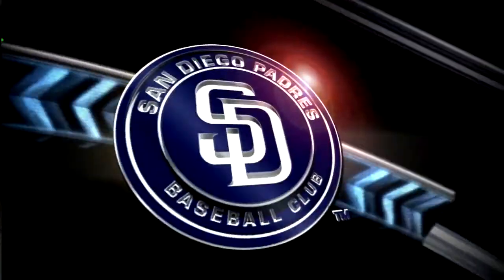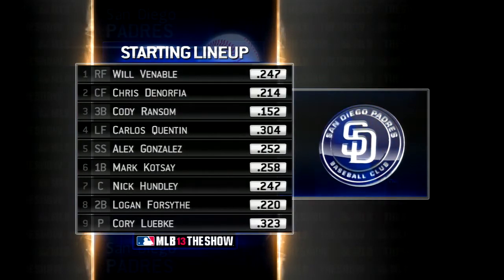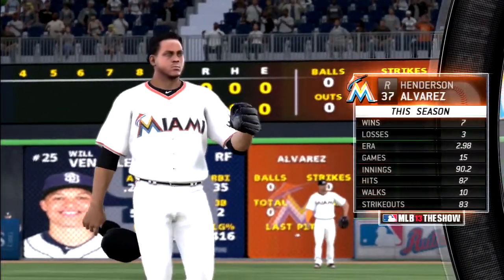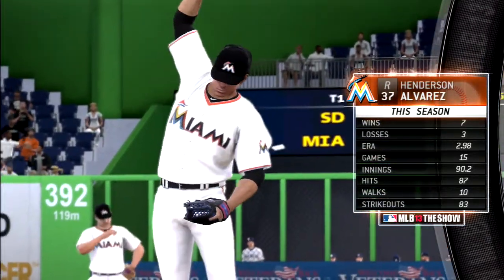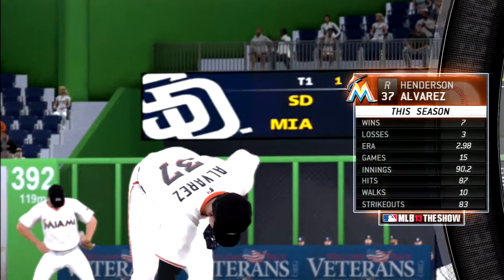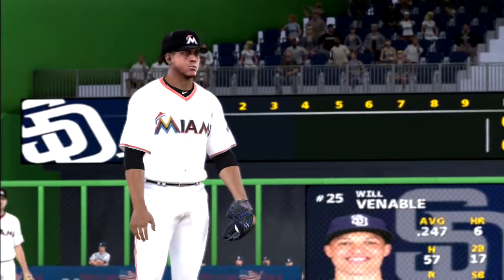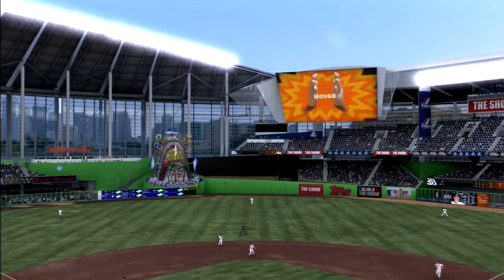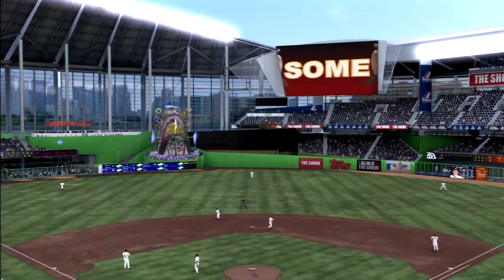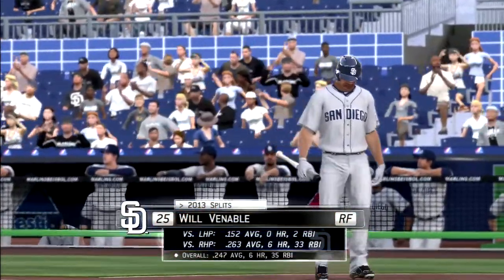So keeping guys off balance is going to be key. The guys will have much more to talk about as the night progresses, but first, let's get a look at the starting lineup for the visiting San Diego Padres, as their manager Bud Black will align his order like this. They'll match up against the fellow you see right here, the veteran right-hander Henderson Alvarez. Will Venable makes his way to the plate now as we're just about set for baseball this evening.